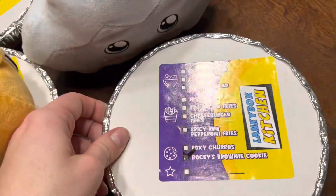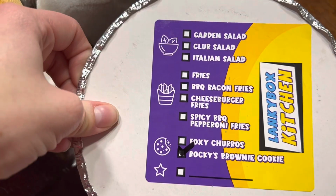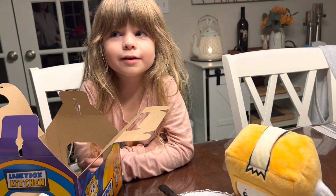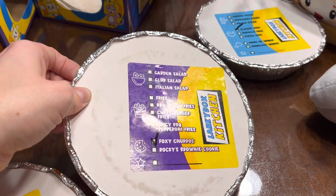What's interesting over here, though, is there's cheeseburger fries. I was thinking it said just cheeseburgers, but yeah, there's a couple different fries. So the whole menu. Because we have to eat the pizza so we can eat the rainbow churros. Yeah, you're right. Then you get salads, fries, with the three different kinds of fries, and the two desserts.